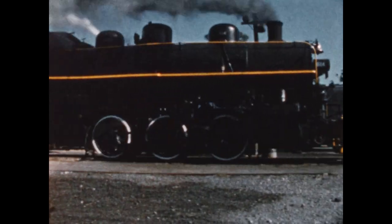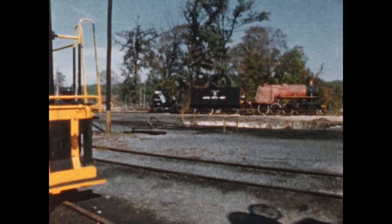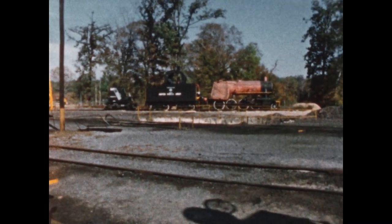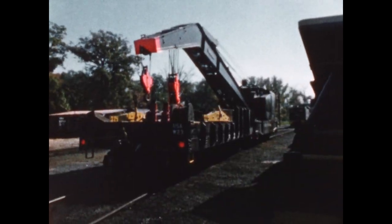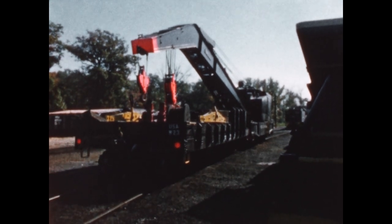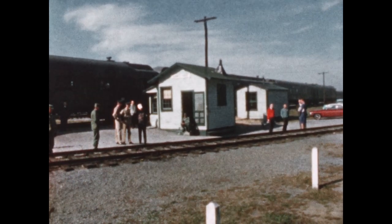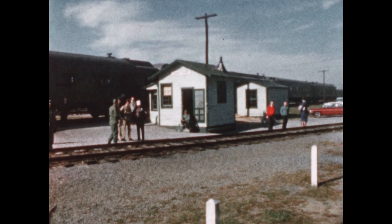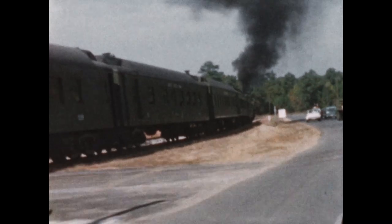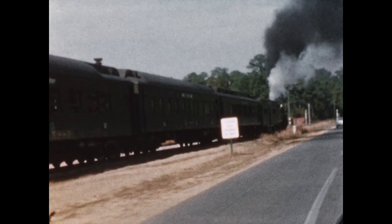Now, of course, this railroad serviced the base, but it was also used as a training facility, teaching railroad operations to military personnel. There were some training films during World War II that were shot here as well about sabotage in railroads, how to spot and avoid sabotage, that sort of thing.